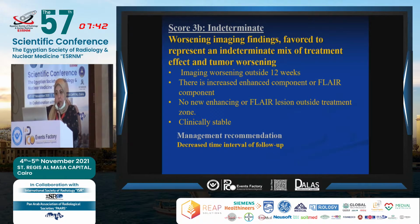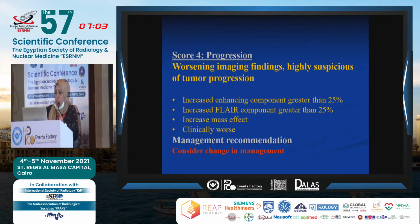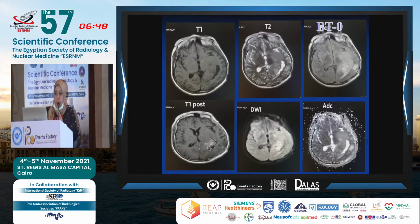Score 3B is indeterminate, which is a mix of treatment effect and tumor worsening. Again, you have to reduce the time interval of follow-up. Score 3C favors tumor progression. The imaging worsening here favors representing increasing tumor burden. Here, there is increased enhancing component and FLAIR edema, but it is still less than 25% of the sum of products of the perpendicular diameters, and there is increased mass effect, edema, and the patient is clinically worse. So consider a change in protocol of treatment and decrease the time interval of follow-up till we reach score 4, which is actual progression. And here there is worsening of the imaging findings with increased enhancement, increased edema, mass effect, the patient is clinically worse, so consider a change in your protocol of treatment.